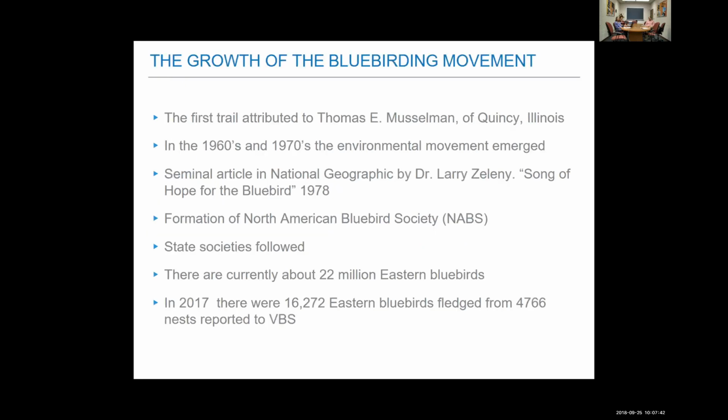So the first trail was actually in 1926. A man named Thomas Musselman set up a Bluebird Trail. He eventually got 1,000 boxes, and he lectured and wrote about Bluebird Trails. And they were kind of slow to take off, but the information was out there that this was possible.